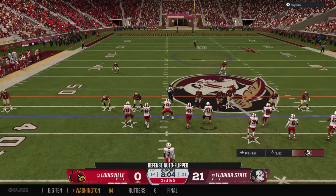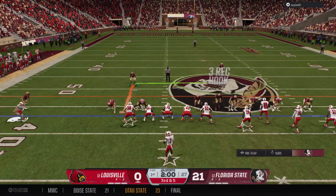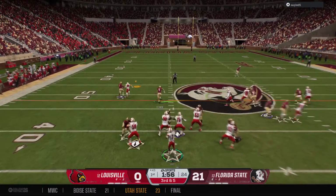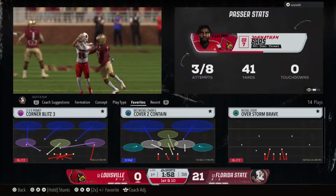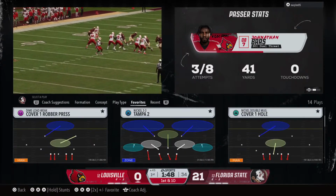They have it at the 43, 3rd and short, trying to avoid making a decision on 4th down. From the gun, wants to pass. He makes the grab. Knocked down immediately, but a big gain down to the 45.